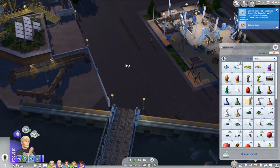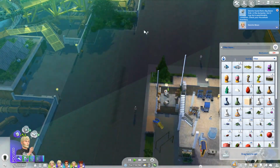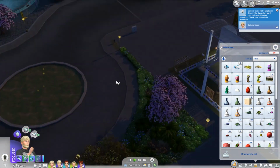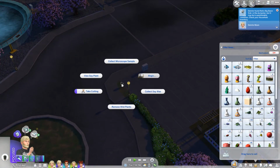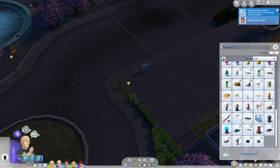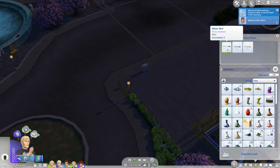Because it doesn't matter about the season for the wax. So we found a sink. It's very bright. Can we get wax? I know this is really far away, but you can collect that. Do you have a broom? You have 3 brooms.